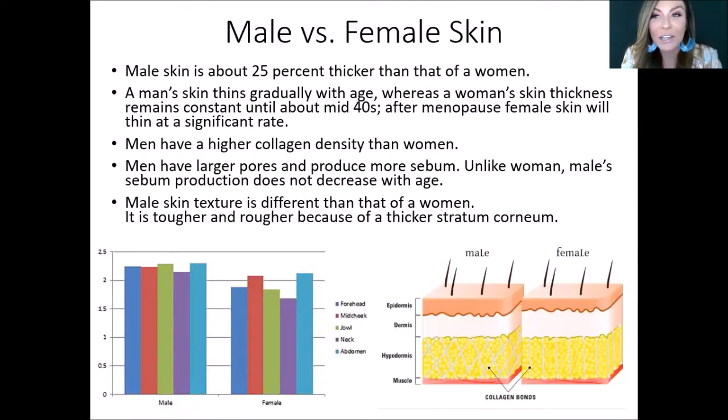Okay, so male versus female skin. I didn't have this on here originally, and I added this slide yesterday because I just thought it was really fascinating, and unfortunate again for us females. Male skin is about 25% thicker than that of a woman. And here are the reasons.